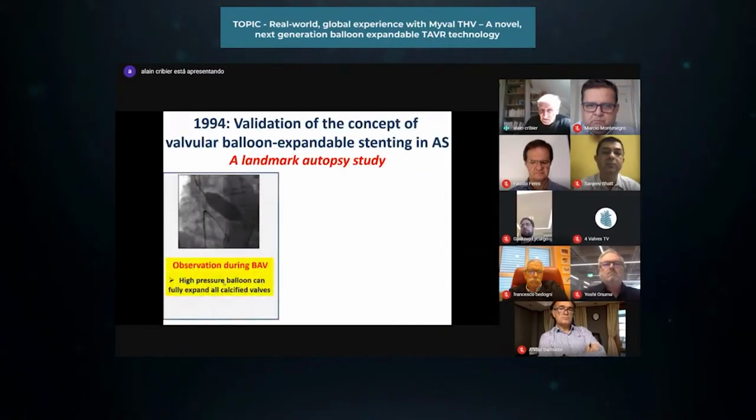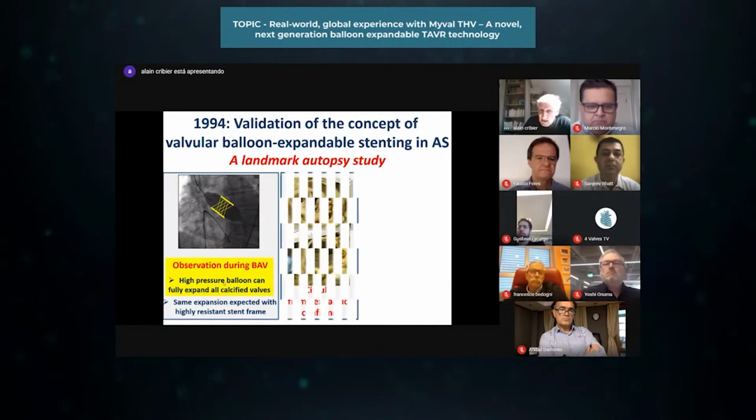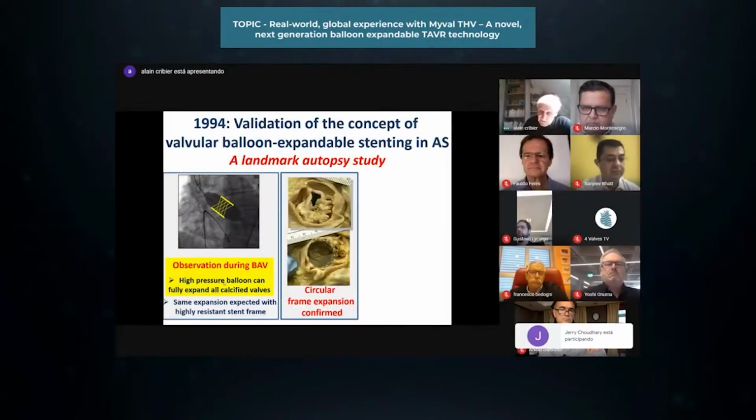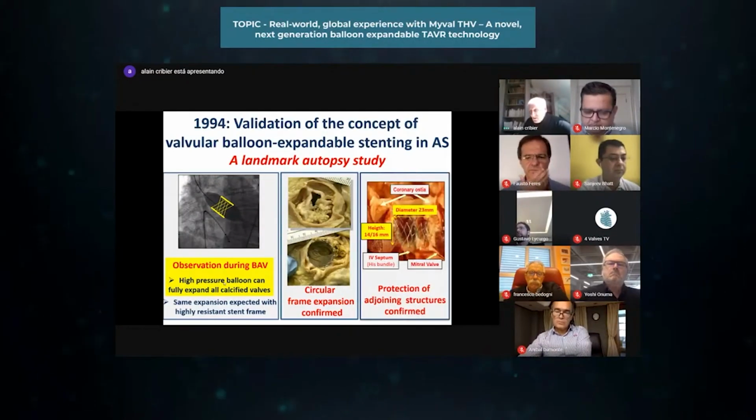So first of all, we validated the concept of valvular balloon expandable stenting in AS by a landmark autopsy study, if you remember. And I was observing that during balloon aortic valvuloplasty, high-pressure balloon can fully expand all calcified valves. So the same expansion was expected to be obtained with a highly resistant stent frame. And we could confirm that by this autopsy study showing that in spite of heavily calcified valve, the balloon expandable valve offered the possibility of getting a circular opening of the valve, pushing aside the calcium, whatever the amount of calcium.